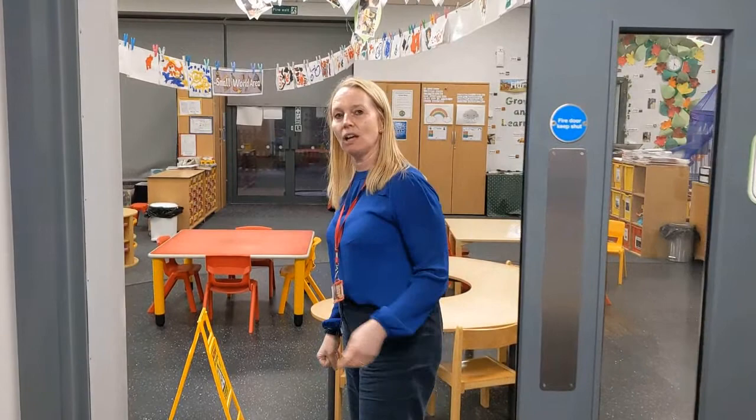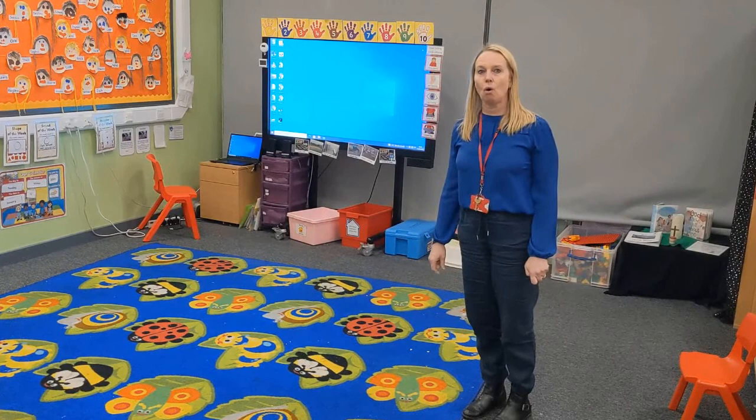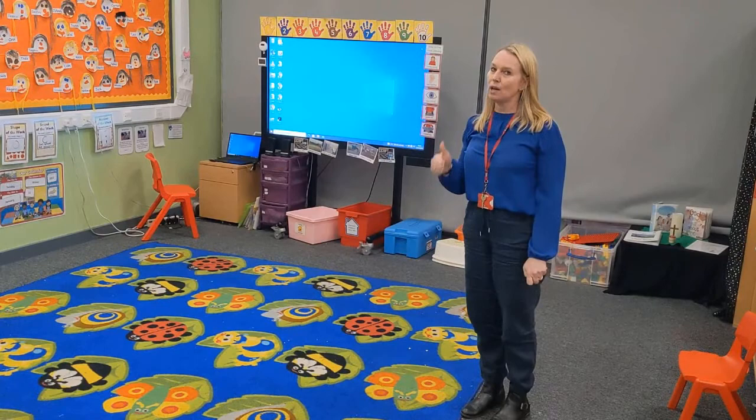This is the carpet area where you will come in. And on our rug, there's lots of different bugs and you'll be given your very own bug to sit on that you sit on all the time when you come in. And we have stories and we watch things on the TV, so you're going to have so much fun.